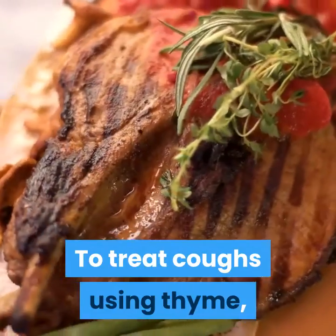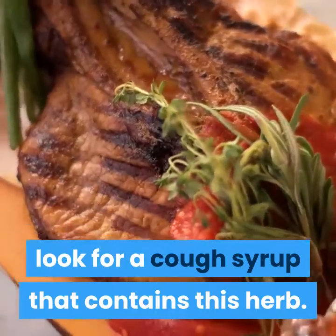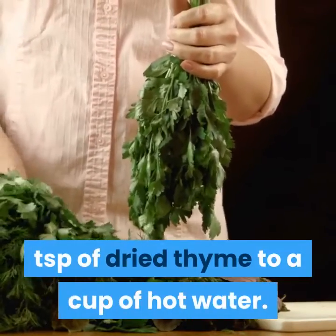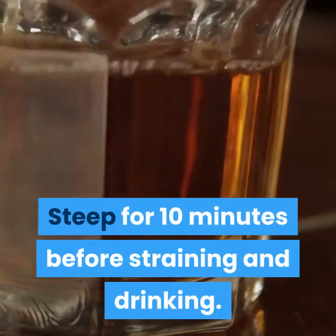To treat coughs using thyme, look for a cough syrup that contains this herb. Alternatively, make thyme tea by adding 2 teaspoons of dried thyme to a cup of hot water. Steep for 10 minutes before straining and drinking.